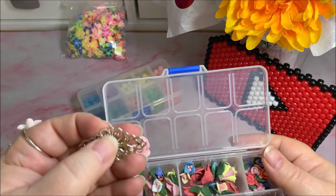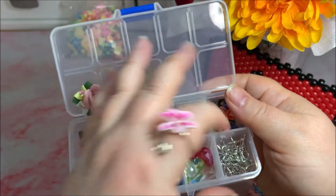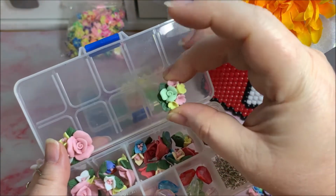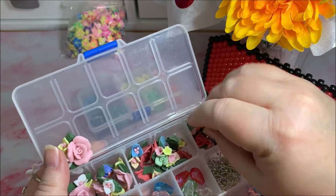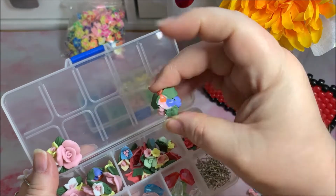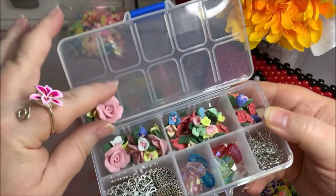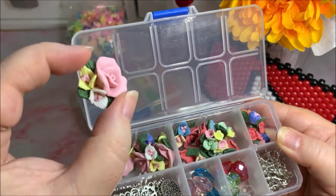So you get a lot of these different connectors here. You get some ear wires to put them on your earrings. You get some teardrop beads. Tons of these components here that are floral. Okay. So now these are not beads, so they don't have a hole in them. So if you get this kit, just be advised of that.